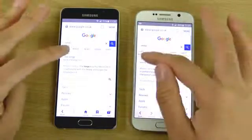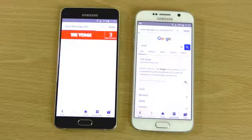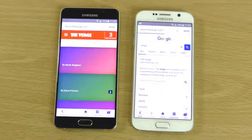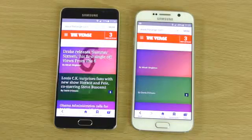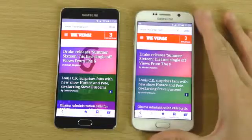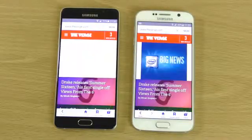So maybe they've made some enhancements when it comes to the browser here, because we are using Samsung's browser, obviously, which is on the device. You can see on literally every single one the A5 is dominant here. So very nice performance. We're definitely going to give it a round here.